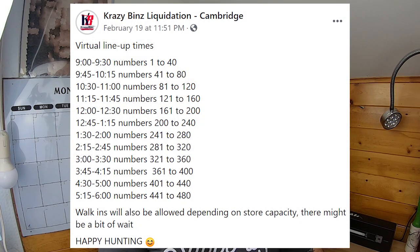So you put in your phone number, they text you when you can go in. You have a pretty good idea. I'll throw it up on the screen. They give you numbers, and they all mean different time slots.